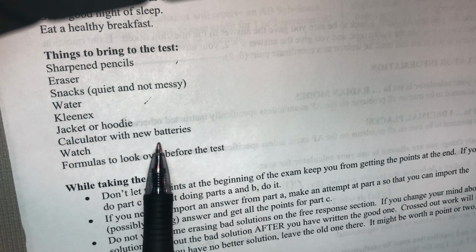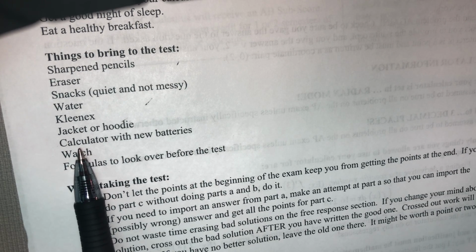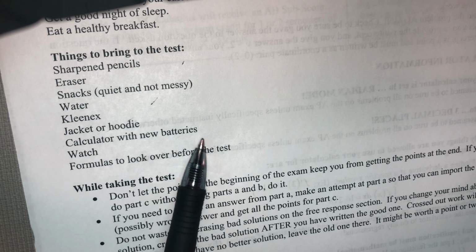A calculator with new batteries. Even if you use a school calculator, bring some new batteries to go in that calculator.